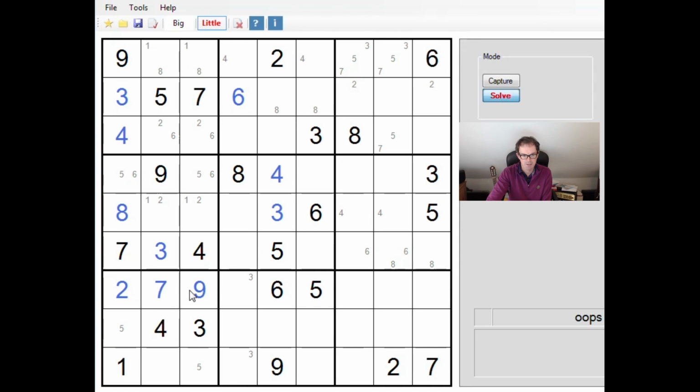I can't quite see how to resolve that. 8 here though, that now could be pencil marked at the bottom. Pencil mark 8s into those two squares, pencil mark 8s into these two squares. Ah, and there we go, right, so now let's have a look at row 8 of the grid.